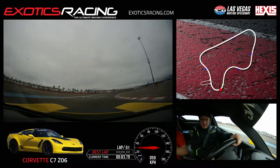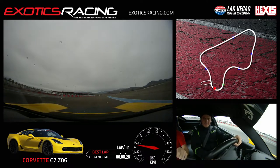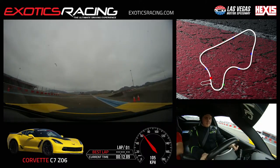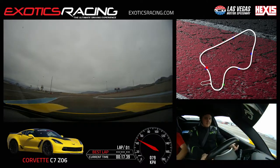Trying to keep those eyes open. Yeah. After the apex unwinds, squeeze the throttle. Squeeze more. Brakes. Turn in, apex. Squeeze that throttle again. Aim straight. Aim straight. Squeeze more.